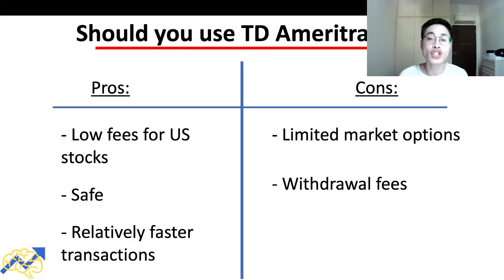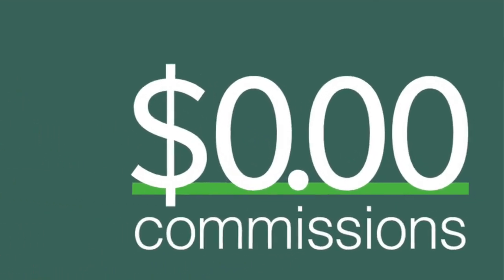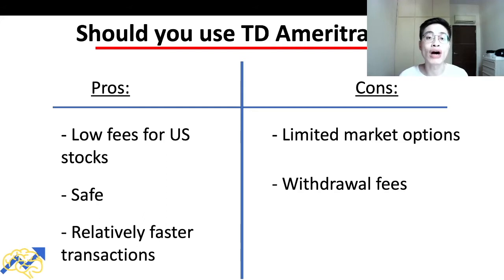The next thing that we'll be talking about is, is ThinkorSwim a good broker, and should you use TD Ameritrade? To answer that question, we'll take a look at some of the pros and cons of TD Ameritrade. The first pro about TD Ameritrade is the low fees for US stocks. TD Ameritrade and ThinkorSwim charge $0 commission, as we have seen earlier on. And out of all the brokers that I've reviewed so far on this channel, TD Ameritrade is the only broker that charges $0 commission fee. So that is definitely a pro, especially if you're looking to invest or trade in US stocks.